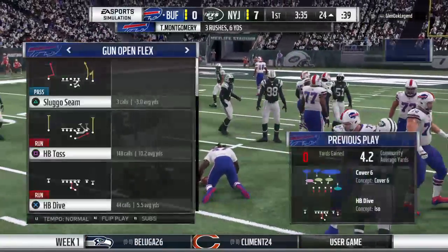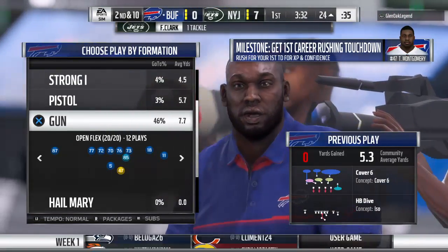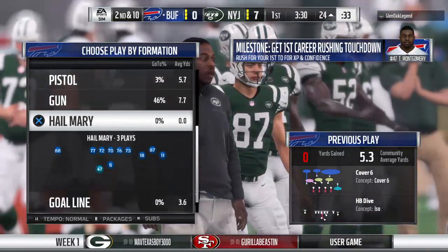Long night. And now they're going to get him down right at the line of scrimmage. No gain on the play. It'll be second down.